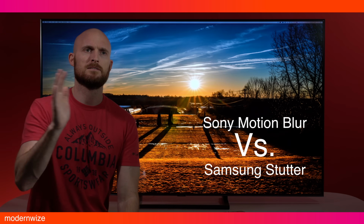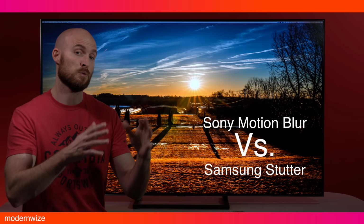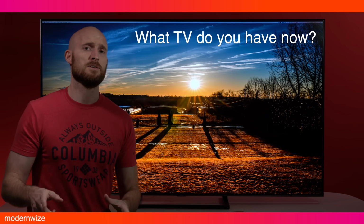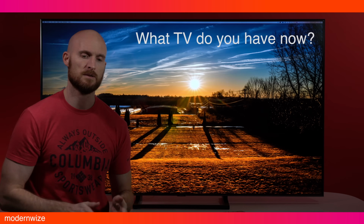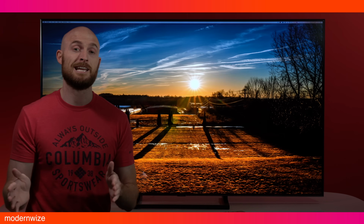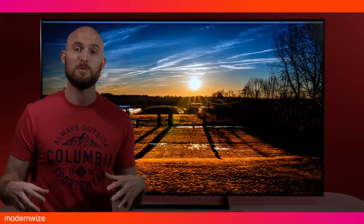Compared to Sony, TVs have a little more blur, which might look a little more natural if that's what you're used to. And a lot of this is also predicated on what TV you have been watching. You've gotten used to that TV's motion. Jumping over to Sony or jumping over to Samsung or jumping over to LG can be jarring. How do I know this? Because I have all three in this room right now.